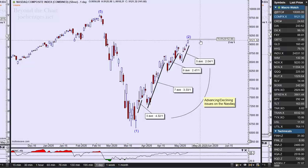We've retraced almost exactly 78.6% of the move down. And that is a deep Fibonacci retracement, but not out of the ordinary. I mean, you usually target 50 to 61.8% for a wave 2, but a wave 2 is valid all the way back to the beginning of a wave 1. It just can't go beyond the beginning of a wave 1 or it's not a wave 2 anymore.